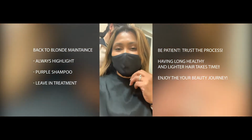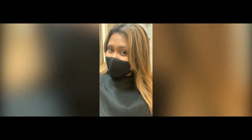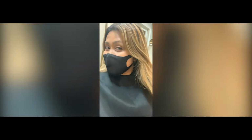So I'm really excited about sharing the process, because I know there's a lot of girls out there that want to stay fresh and look really good, but also want the blonde look without damaging their hair. So I don't want you guys to have that. I want you guys to grow it and be patient. I'll also take a snippet of the process that I'm going through today. All right, see you guys in a bit.